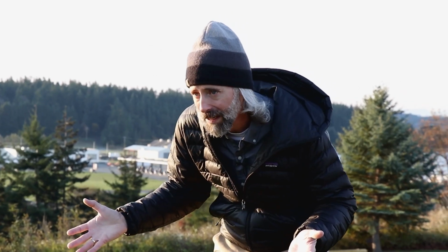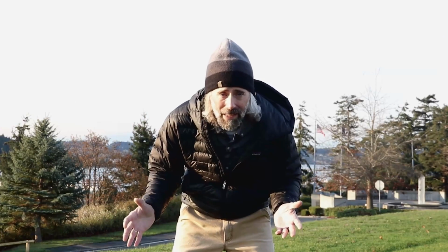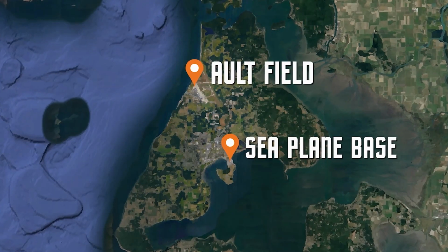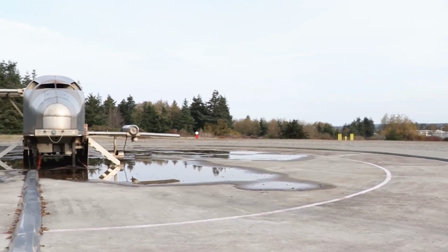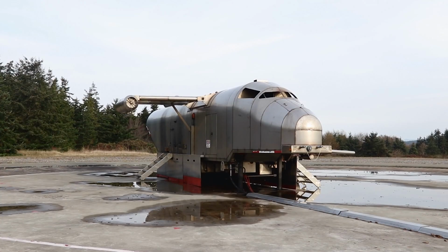As cool as that is, and as beautiful as the scenery is, there is way more to this base, and let's go check out some of the awesome stuff that's here. As we headed up to Alt Field to find some growlers, we stumbled across this interesting contraption that we had to show you. Holy smokes, look at this thing. We were just driving around kind of exploring the base and we came across this. What is it? Well, it's actually where the ABs train.